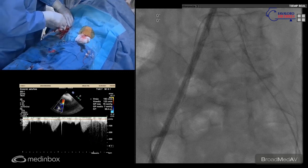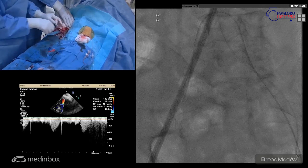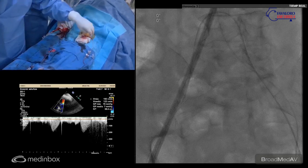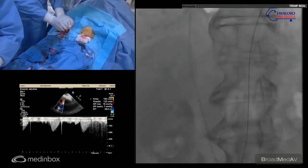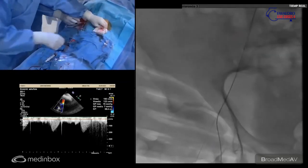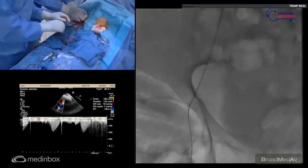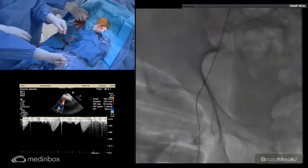So what he is doing is inflating the balloon that is coming from the other groin to do hemostasis, because during suturing it's too deep. Show me below. So we still have the wire there. Probably we should retrieve the wire. Or we can try to put the Angio-Seal also.